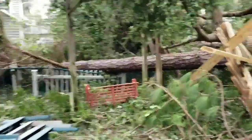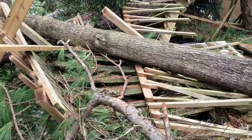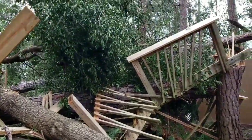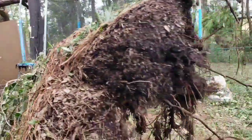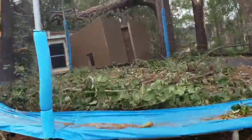Fence is destroyed. The swing, whatever. Steps are flattened. I don't even see the steps, actually. The rails are there. Steps are underneath you, okay. All that's gone. Trampoline's in good shape. Hasn't been touched.